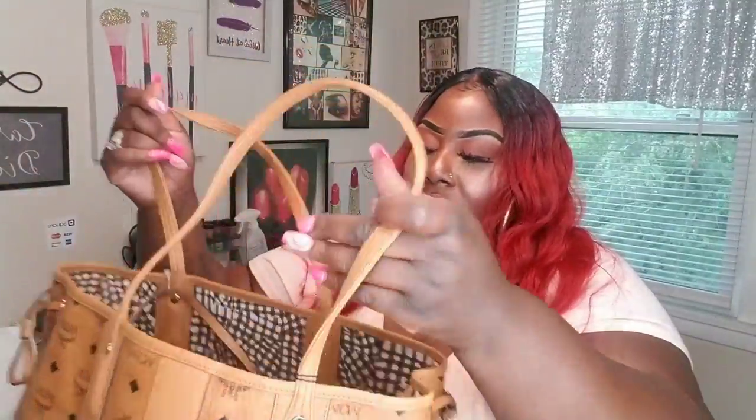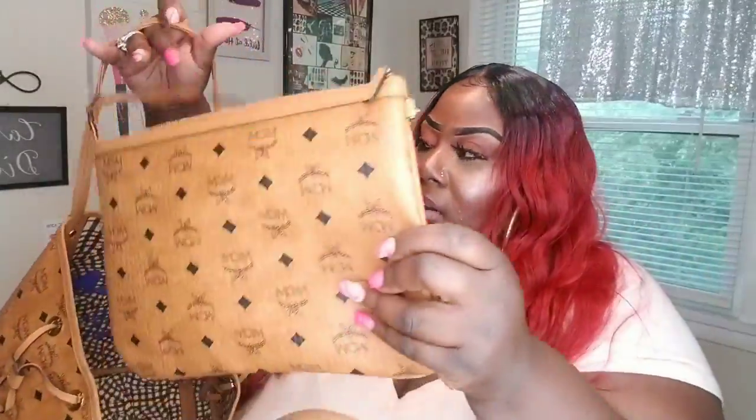I have all type of other bags, but I never had this particular bag in my collection. Okay, so it is a tote bag, and inside it comes with a smaller purse or a wallet, depending on however you want to carry it. That was one of the reasons why I wanted this, because I love the fact how you got two bags for one price. And then on the inside it says MCM.